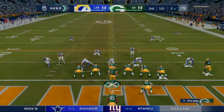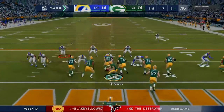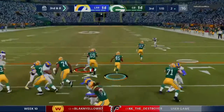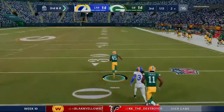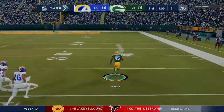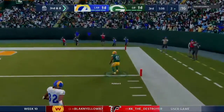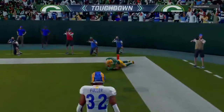Facing the prospect of a punt from their own end zone, they need some cushion. Let's see what they can do on 3rd down. Now a handoff here to his running back. Room here to run. He's at the 50. He's at the 30. Past the 20. Touchdown, Packers.